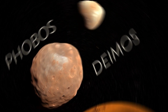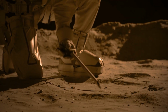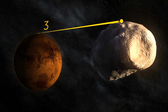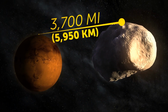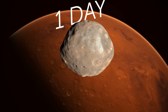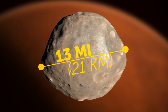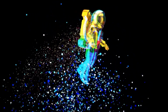Those are Mars's moons. It would be the first time humans set foot on the moon of some other planet. Phobos is located a mere 3,700 miles away from the surface of the red planet. It would take no longer than a day to reach it. This potato-shaped piece of rock is quite small, a mere 13 miles across. This is the reason why it has very weak gravity.